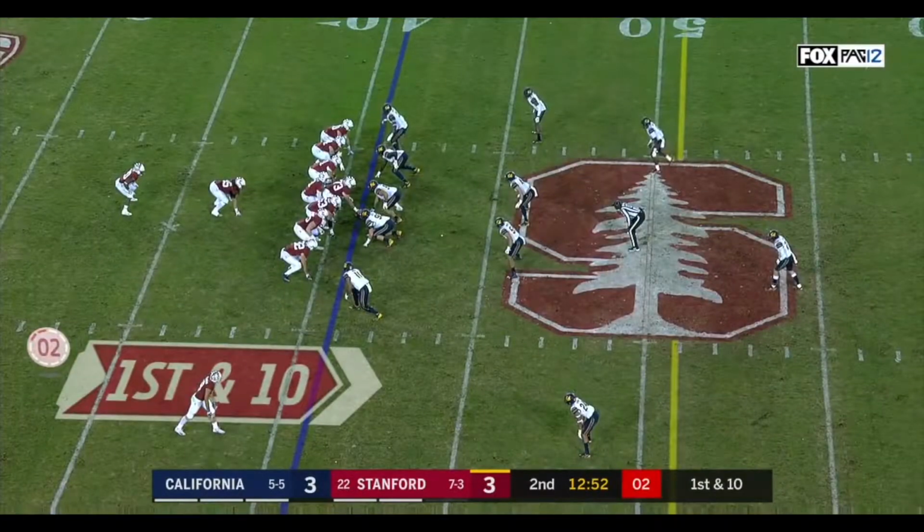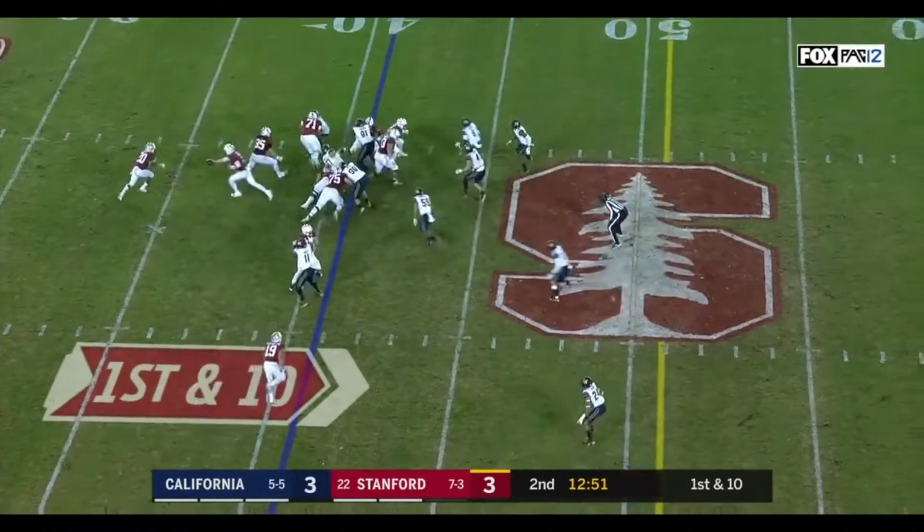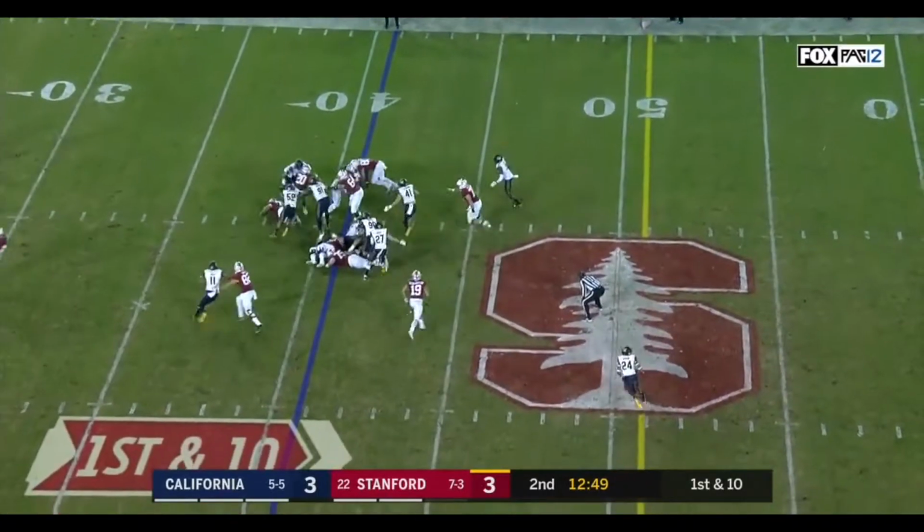This is actually going to be the third play where we do stack the box, bringing the safety down to give us an extra man, but our physicality is still going to be the key as Davison dumps his pulling guard and makes the tackle, helping out Kunashik, who's hard in pursuit.